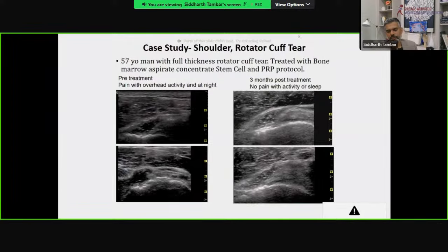This is a 57-year-old contractor. We used bone marrow stem cells for his rotator cuff injury. This is an ultrasound pre-treatment. That is a full thickness tear, 2 views of it. That's the hole in the tendon. This is 3 months after, under ultrasound guidance, and again, it's totally filled in now.